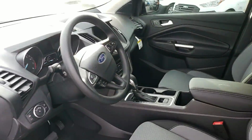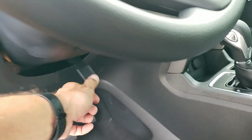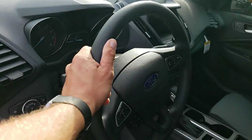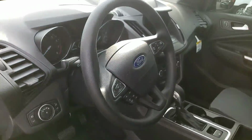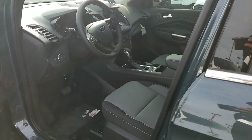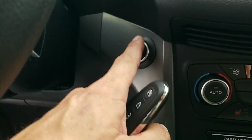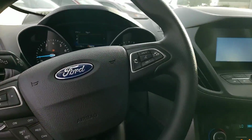So I assure you, you will find that nice comfortable spot. This right here, lever, allows the steering wheel to come closer to you, down or up. And then you can just lock it back in place. You're gonna hop in the vehicle. Remember, you just put your foot on the brake, hit start. Now the vehicle knows that you're inside of it.